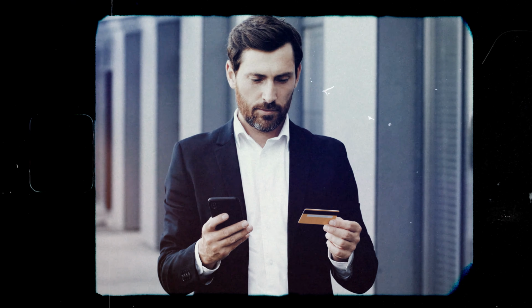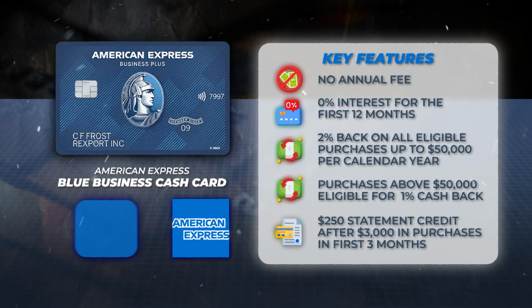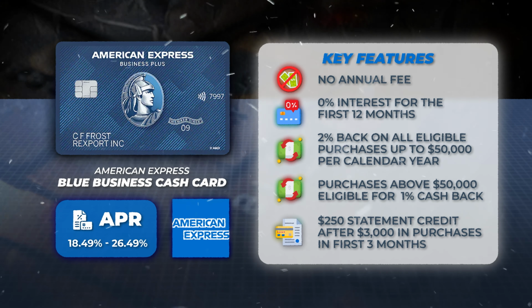So with the card, you get a lot of cash back and it carries on even after you spend more than 50 grand. That makes this card a good option for business owners who have a lot of expenses and will be swiping the card quite often. If you fall into this category and if you're looking for a good new business credit card, then consider this option as well. The regular APR for this card is 18.49% and it goes as high as 26.49%.